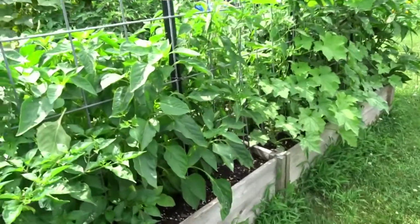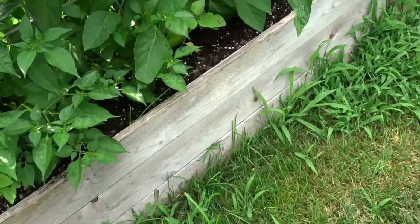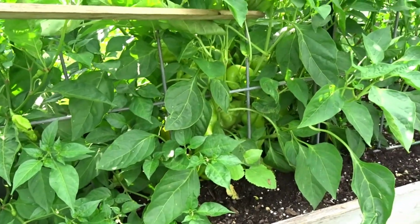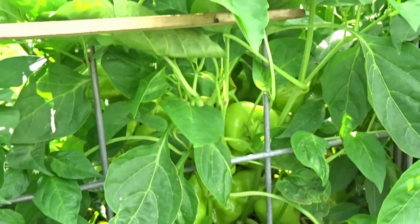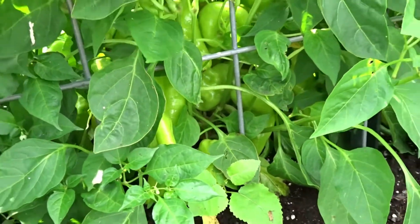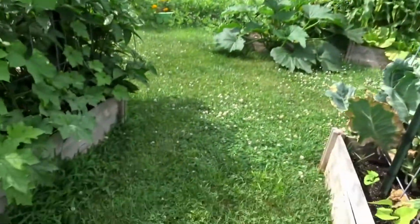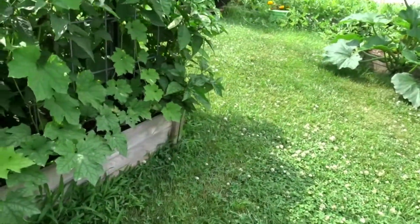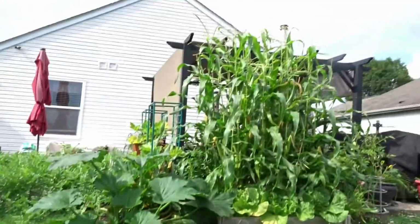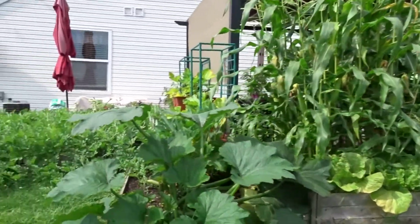Over here on the other side of the fence is some more hot peppers, but look at all of that right there. I don't know if I'm getting it or not, but there's a lot going on inside of there, and I forgot what those peppers are, to tell you the truth. This loofah gourd is taking off really good. And the corn, as you can see, is really doing well. Got a lot of ears of corn on that.